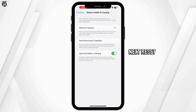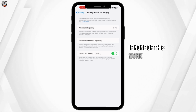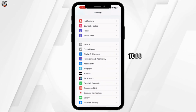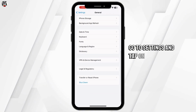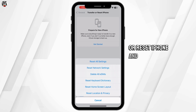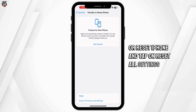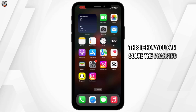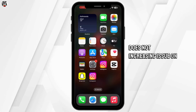Next, reset all settings. If none of this works, reset your iPhone settings to rule out software conflicts. To do this, go to Settings and tap on General and tap Transfer or Reset iPhone and tap on Reset All Settings. And that's it. This is how you can solve the charging percentage not increasing issue on your iPhone.